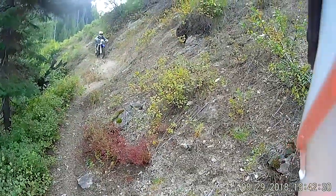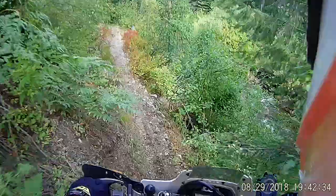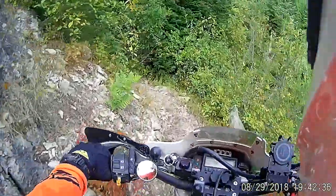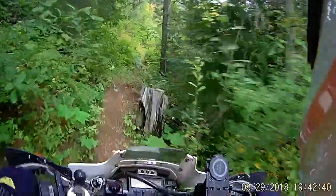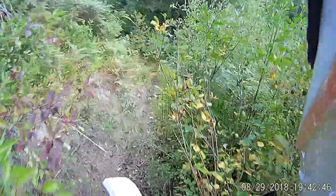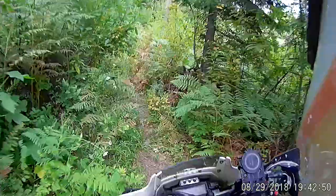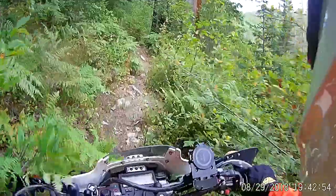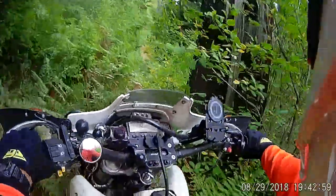I'm sure he gets through that okay. Of course, I shouldn't have to worry. He is an absolutely fantastic rider. He will make most young guys look silly, especially on technical single track. The more technical, the better he does on it.